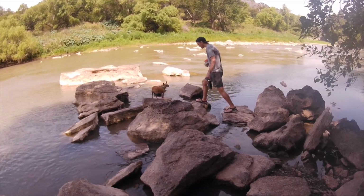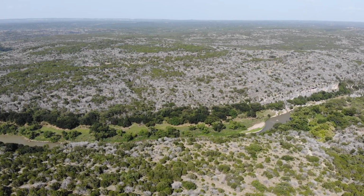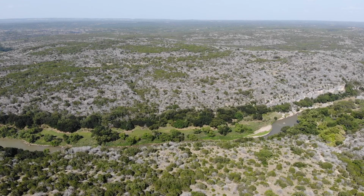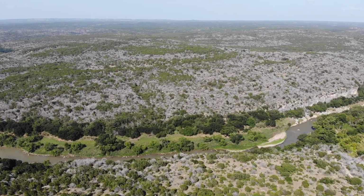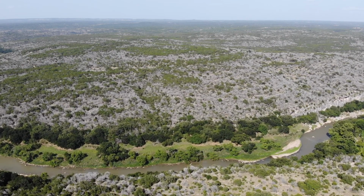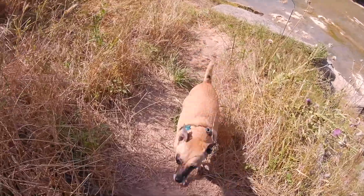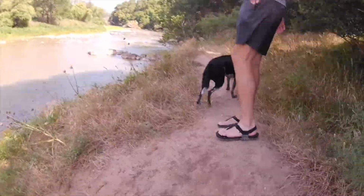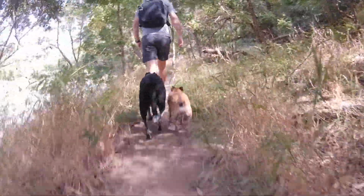We had a little picnic and we didn't get any footage, but we swam in the river for quite a while, and you can see kind of down toward the right, there's sort of a beachy looking area. We went over there and it was right across from the end of the waterfall, and it was really pretty, really peaceful. Here we are heading back up.